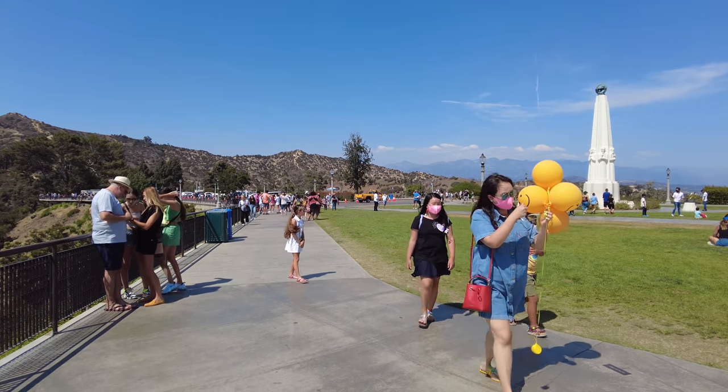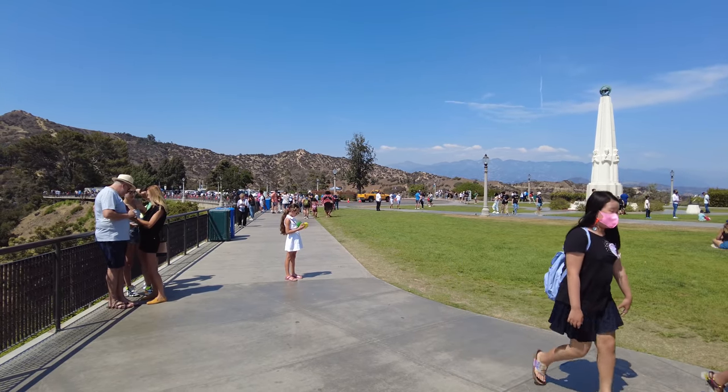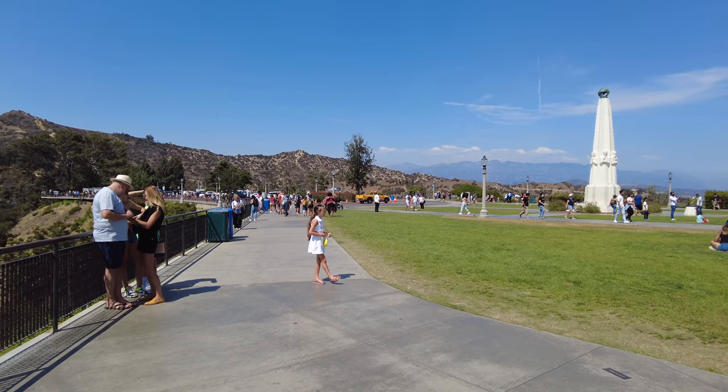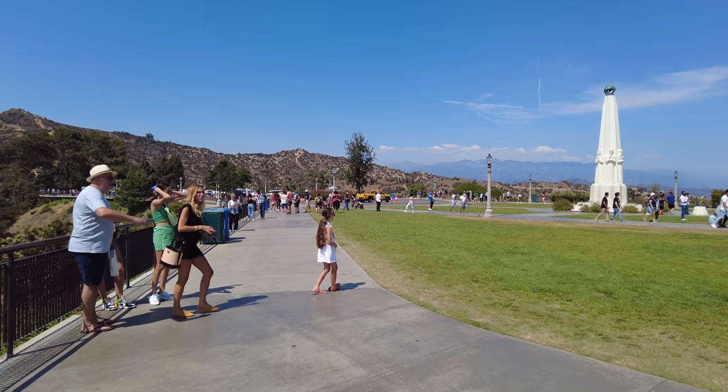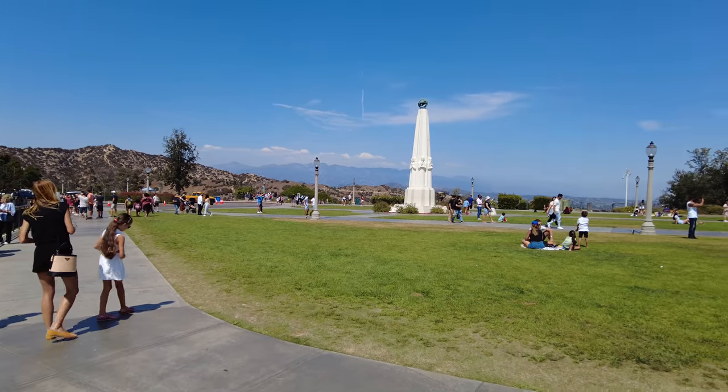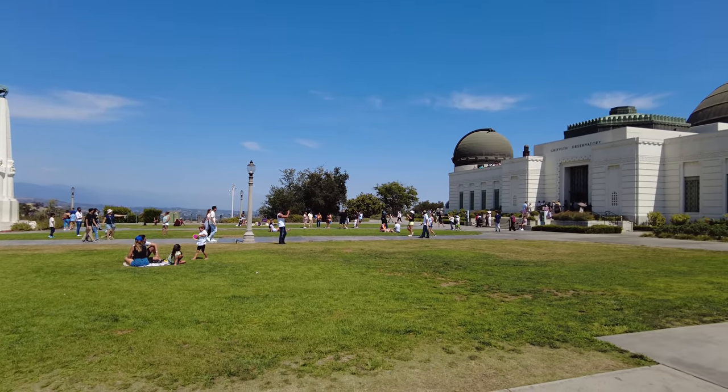What's up, everyone? It's Saturday, July 17th, 2021, 82 Fahrenheit, 28 Celsius, and it's 3:12 in the afternoon at the Griffith Observatory.